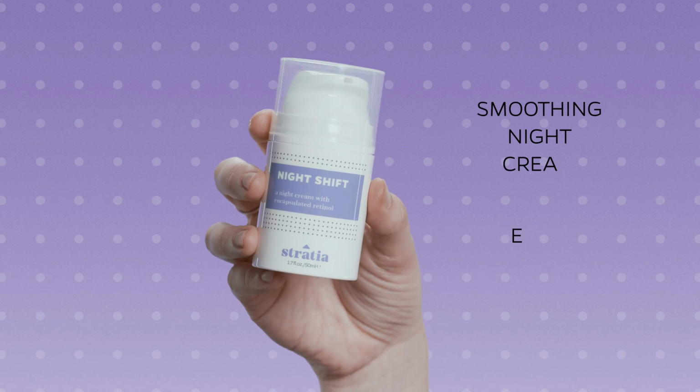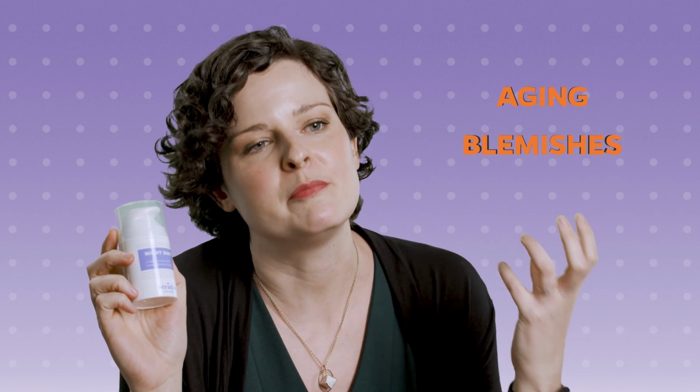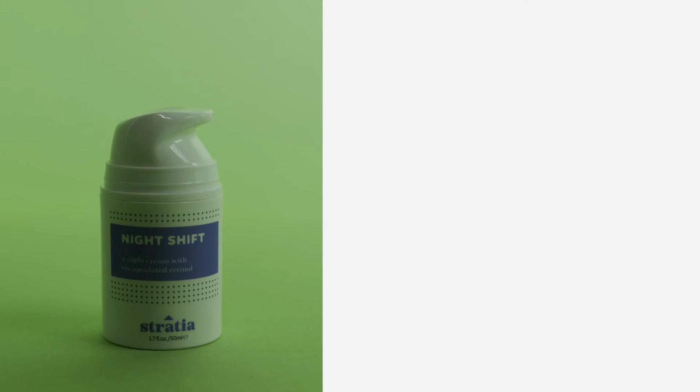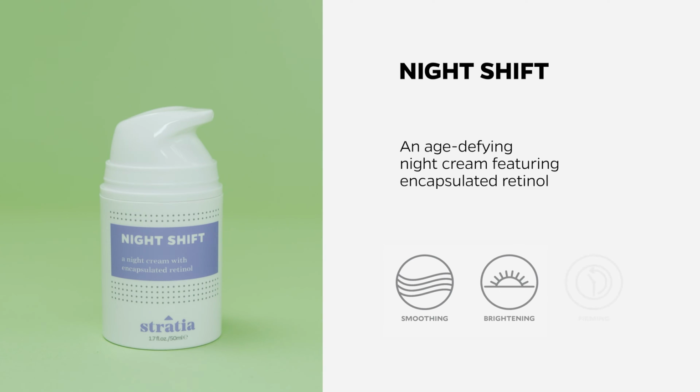Night Shift is a great option for a retinoid for dry skin. It is encapsulated retinol, so it really helps with a lot of anti-aging concerns, with a lot of blemish concerns, but it's still in a really nourishing, moisturizing formula that's going to replenish exactly what your skin needs. It's not going to dry it out. Even while it's doing all of that wonderful active work, it's still leaving you with really bouncy, comfortable skin.